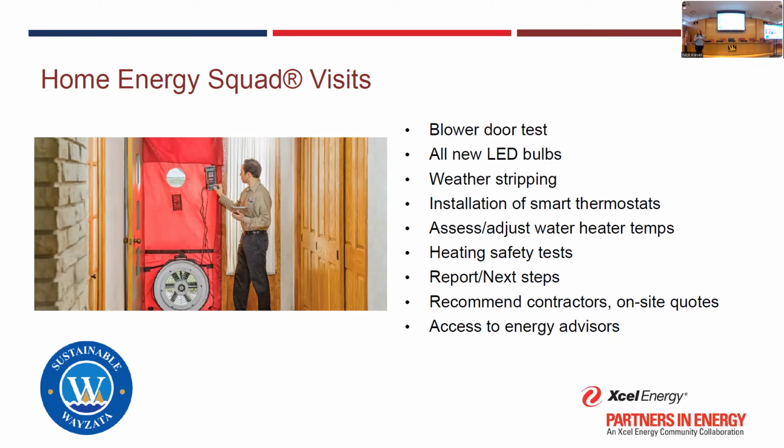They will replace all of your light bulbs with LEDs where you don't have LEDs, and they'll install weather stripping, especially around your doorways, where that weather stripping wears out and where a lot of that energy loss might be happening. And they can do on-site installation of smart thermostats. They can give you the rebate from CenterPoint right on site and install that for you and even adjust it to your energy needs. And they'll look at things like water heaters, they'll do a heating safety test.